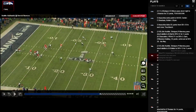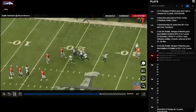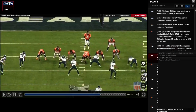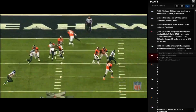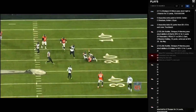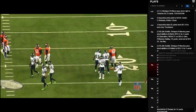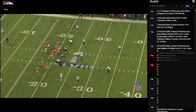It's second and very long after a holding penalty. But man, forget it. You catch the ball, he's in your face, and he's making a tackle. What do you get? Two yards after catch? And with Julius Thomas, go after your hoe. You get tackled. I'm sorry, man.